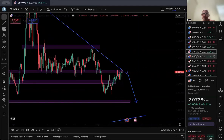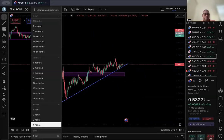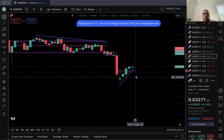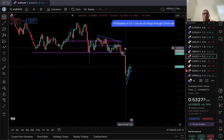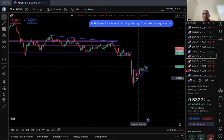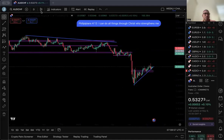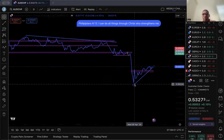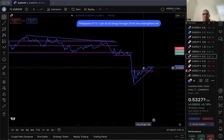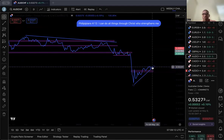All right. Last one, AUD-CHF. Starting off from the weekly, we're still in a downtrend, haven't completely broken it on the weekly. On the daily, however, we're in an uptrend. Let's make it a little bit more clear. Lower low, lower high, higher low, higher high, higher low, higher high, higher low, about to make another higher high.